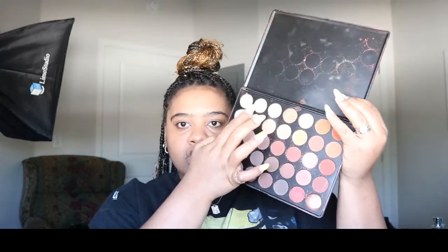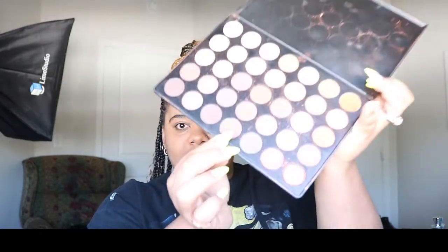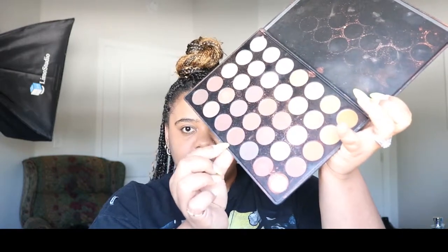Hey Siri. Pick a number 1 through 35. A random number between 1 and 35 is 32. Okay, so how I'm picking, I'm going across horizontally: 1, 2, 3, 4, 5, as we go. So if she picked 32, then this is 35, 34, 33, 32. So I'll be going in with this color right here, which is like a milk chocolate brown.